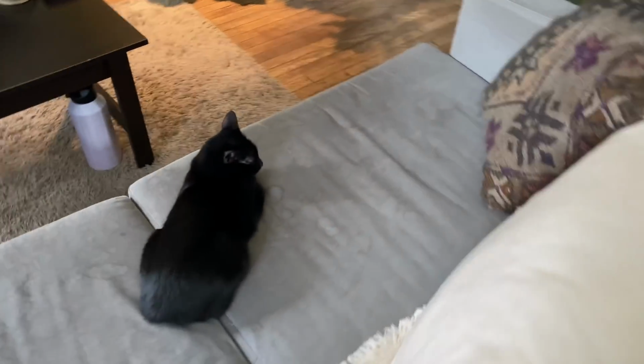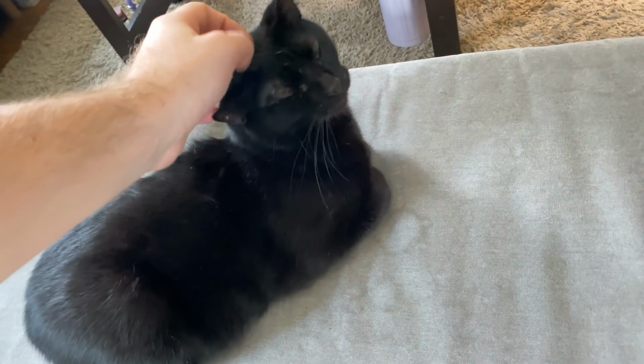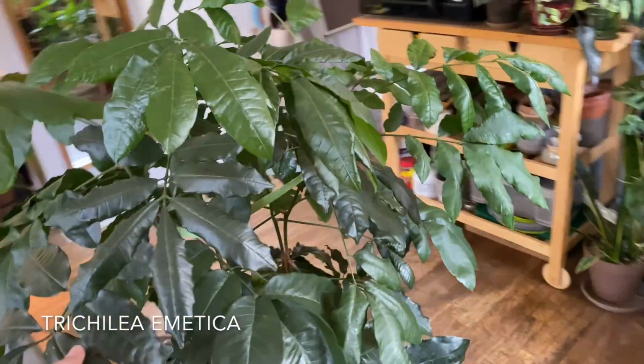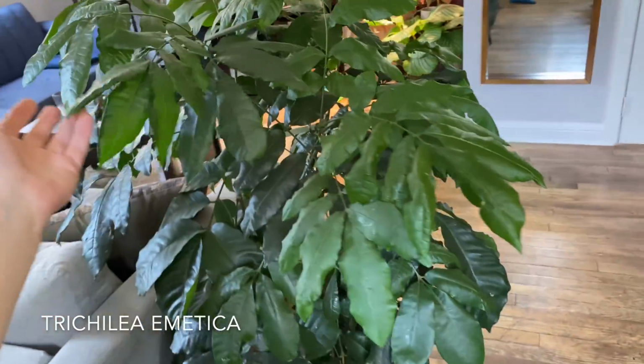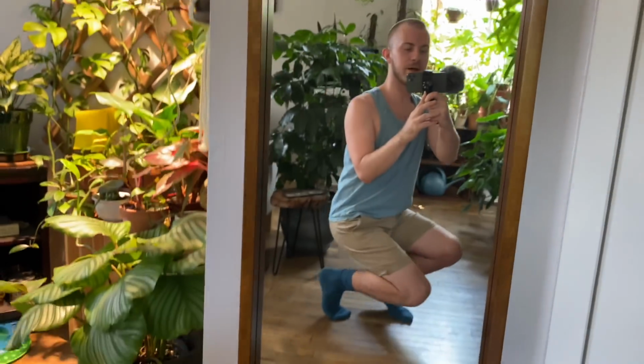And down here we have Muffin. A little less needy this time around, which I really appreciate. Thank you, Sweet Pea. Okay, so this is my Natal mahogany. A really great statement plant for the home. Then there's me. Hi, everybody.